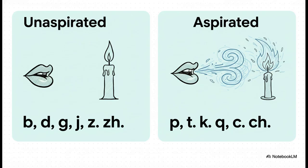The sounds on the left, unaspirated, no strong puff of air. The sounds on the right, they're aspirated partners. Let's really feel the difference. I want you to hold your hand or even a piece of paper right in front of your mouth.